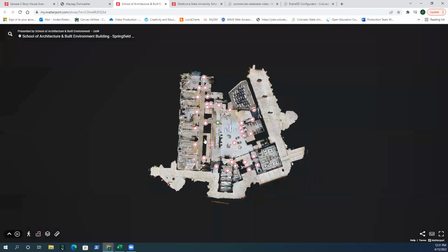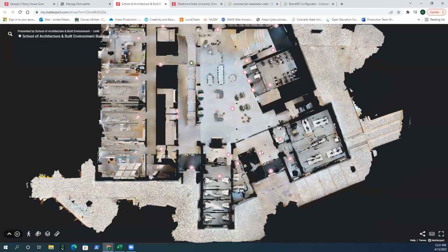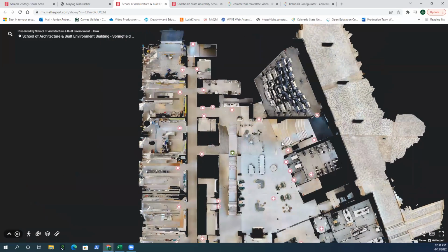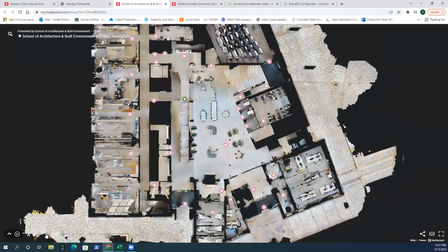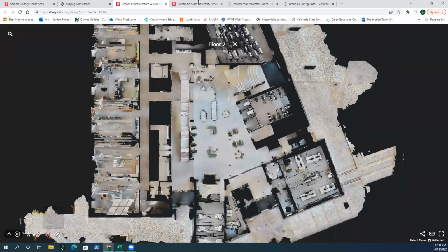You can take a floor plan view. And so you could use this for tracking renovations, doing kind of project management, and being able to understand the various operations inside any kind of existing structure. You could bounce from floor to floor and just view those layered pieces of information that way.